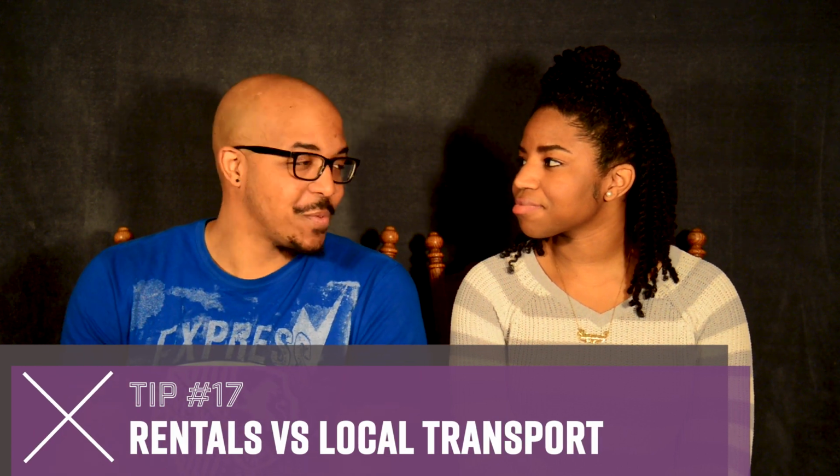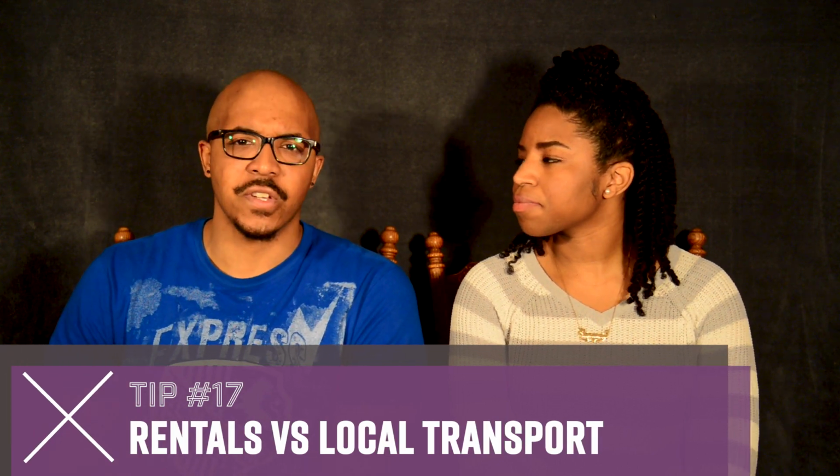Moving on, tip number 17, renting a car versus local transportation. Again, just do your research beforehand. Sometimes, you know, renting a car is more beneficial than local transportation and vice versa. When we went to South Africa, renting a car was good because the places that we wanted to go were very spread out. And the roads were very well maintained and the signage was very good. So it made sense to rent a car.